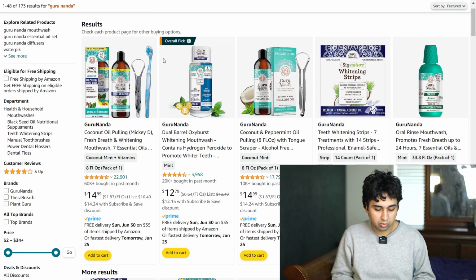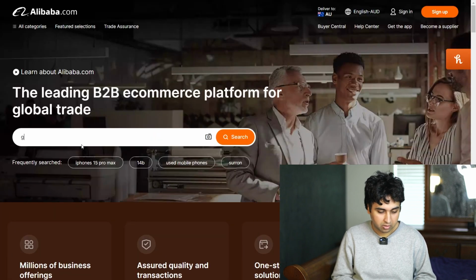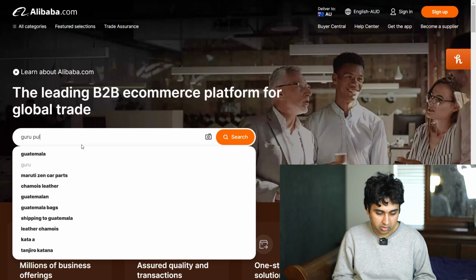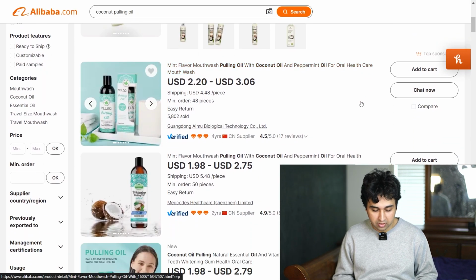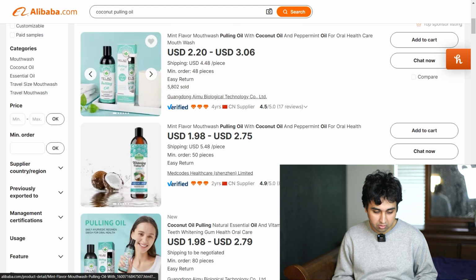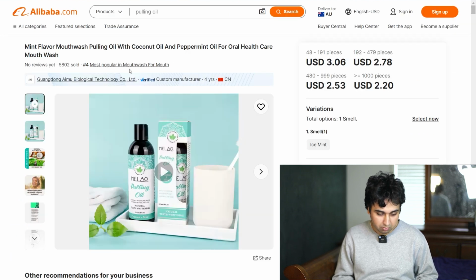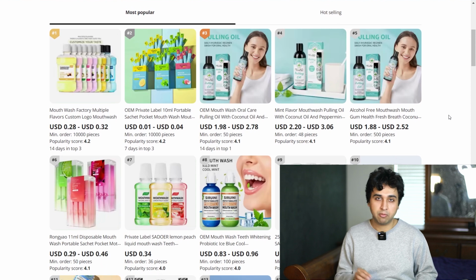Guru Nanda sells their pulling oil for $14.99. I'll put that in the selling price. Then I go to Alibaba and search for Guru Nanda pulling oil and see what comes up. There's a bunch of different listings selling similar products to Guru Nanda. So I'll click on a few of them, and I'll also go on the category pages for most popular. It seems like the average cost per unit is around $2.20 to $3, but since Guru Nanda has a lot of scale, let's say their unit cost is $2 each.